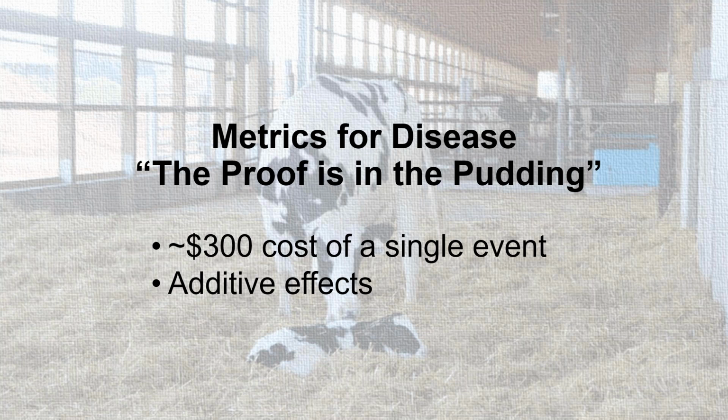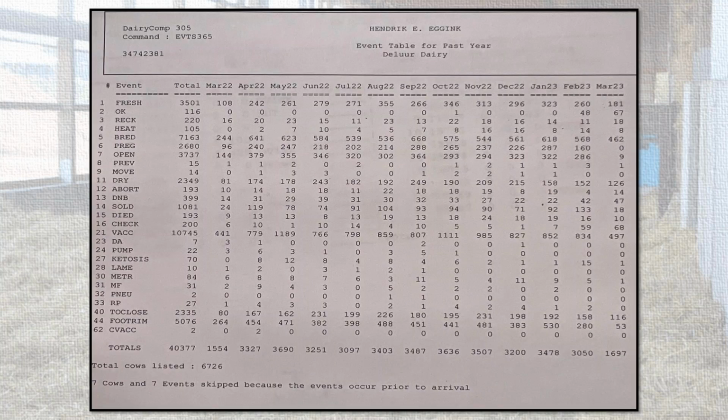And they're additive, so you can know most of our diseases in the U.S., our transition diseases are, in fact, a combination event. Cow starts out with an RP, goes to metritis, gets a DA at 10 days. So you can see that the bill builds fast.